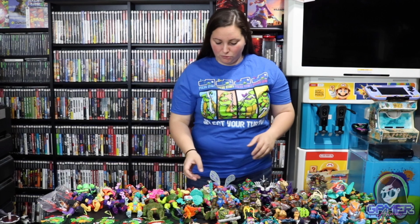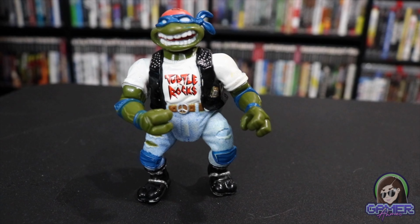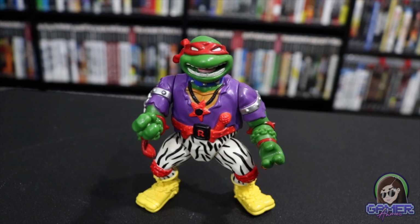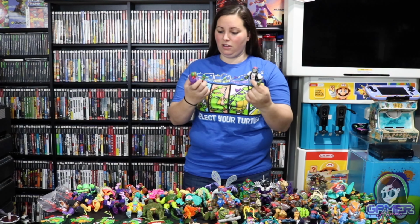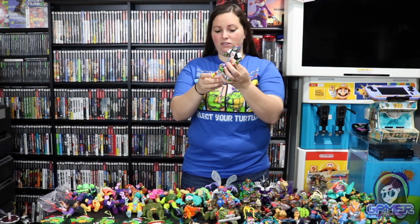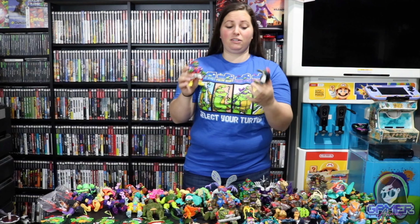I try to complete some sets here, and I try to complete some of the little subsets that are in these. And then of course we have some of these rock and roll turtles. We have both of these. I do have a full set of these upstairs in the little toy room. So this one actually says rock and roll on the back. It says Turtle Rocks. Then we have this one right here, which is pretty cool. It has these bright and vibrant colors on both of these. And then all together the set looks amazing.